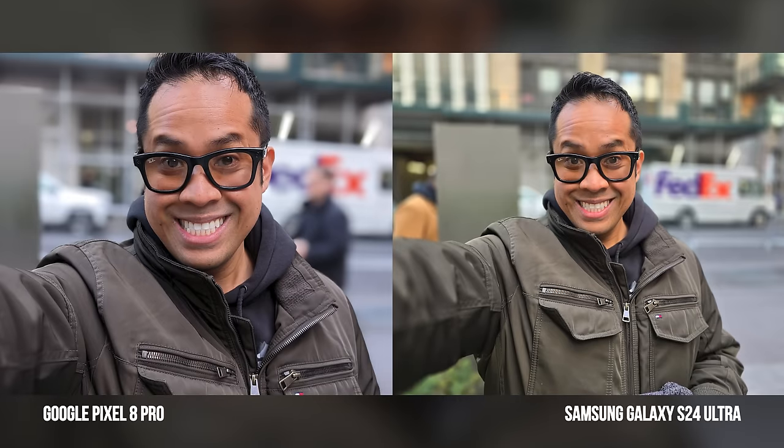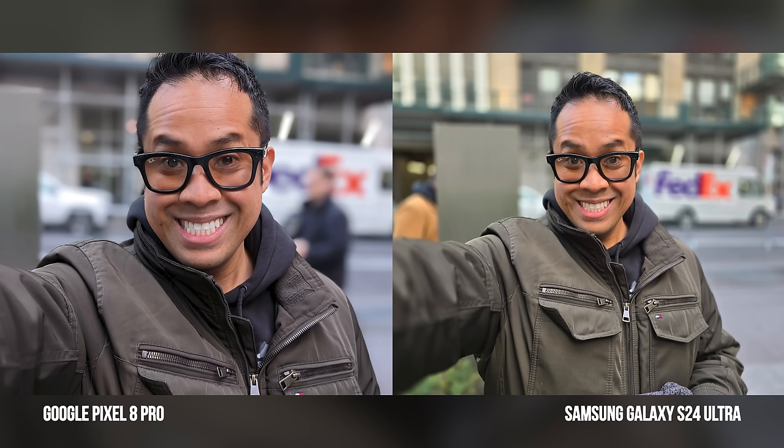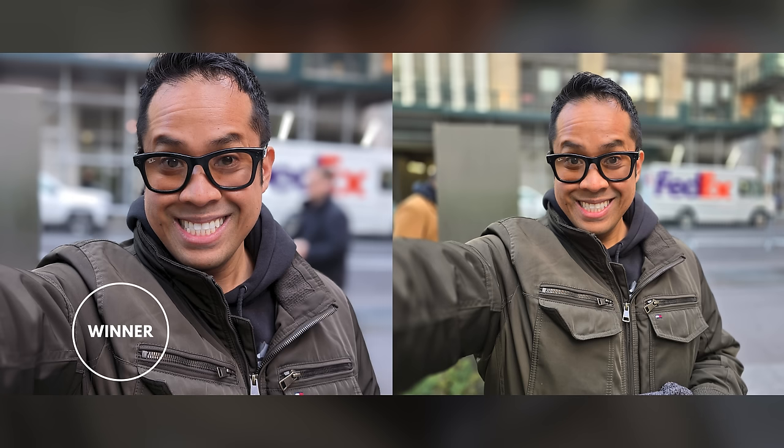Beyond that, however, I prefer how the Pixel 8 Pro produces the more realistic skin tones. There's this greenish hue with the Galaxy S24 Ultra, but it still managed to isolate the focus on my face as well as the Pixel 8 Pro. Winner goes to the Pixel 8 Pro.